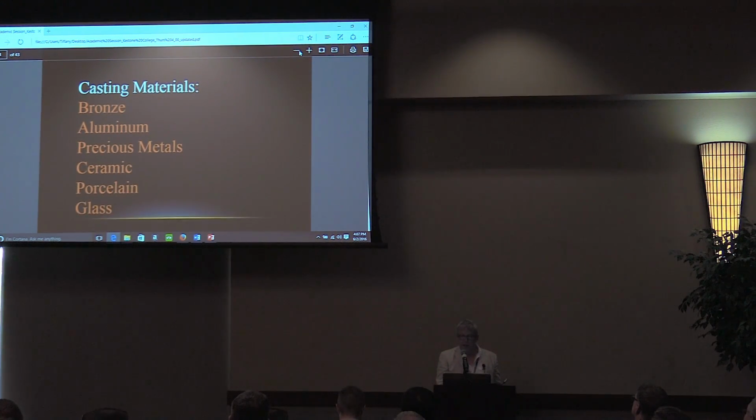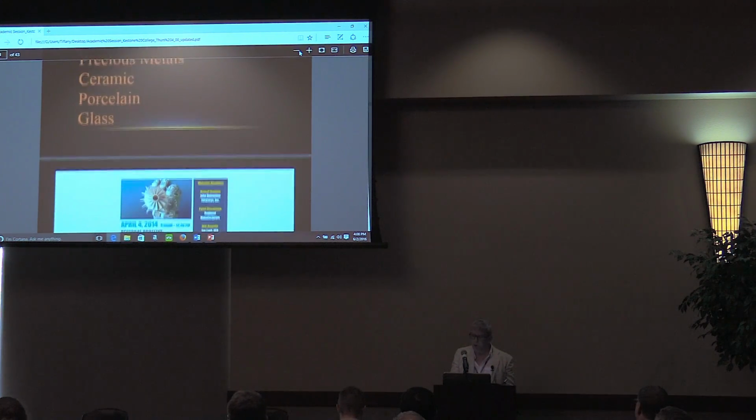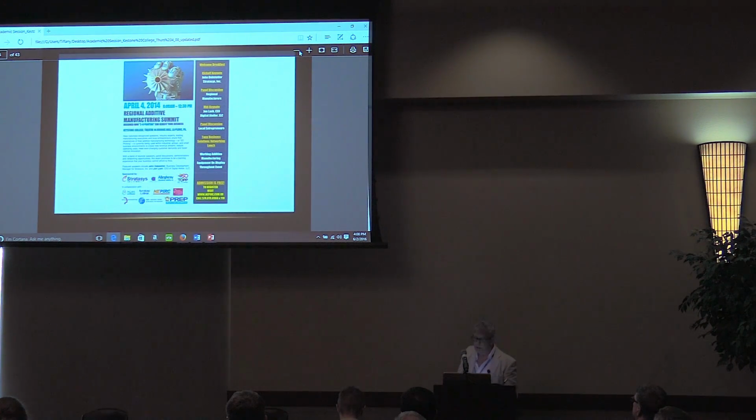So I think one of the things that's unique about Keystone is that, because of the sculpture facility, we can tie these casting situations directly to the 3D printed objects. So we print in plastics largely, but we're able to cast in bronze, aluminum, precious metals, ceramic, porcelain, glass, plaster. And so our students can go from the 3D printing to a finished object in sort of one setting without outsourcing.